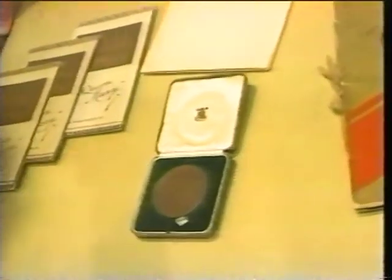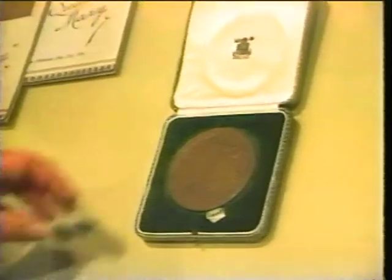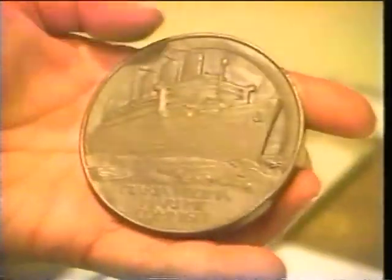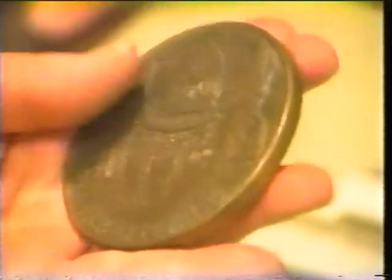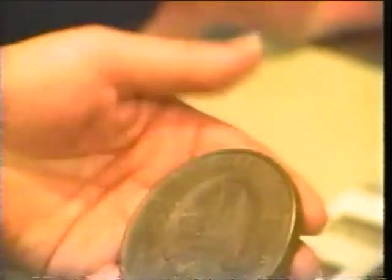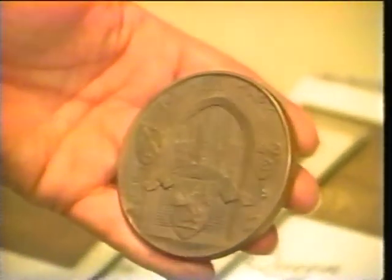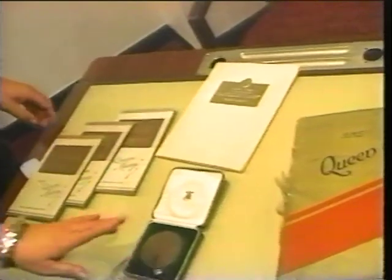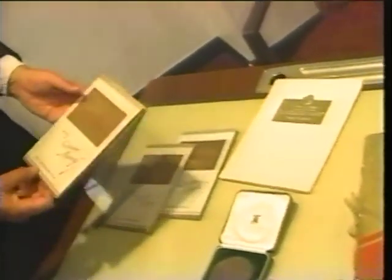What else have we got? What's this medallion, Will? The medallion was cast by the Royal Mint for the maiden voyage. And they were sold for £5. There we are. Right side up is better. That's lovely, isn't it? These are very rare, not something we see a lot of. This is also returned to us by a patron.